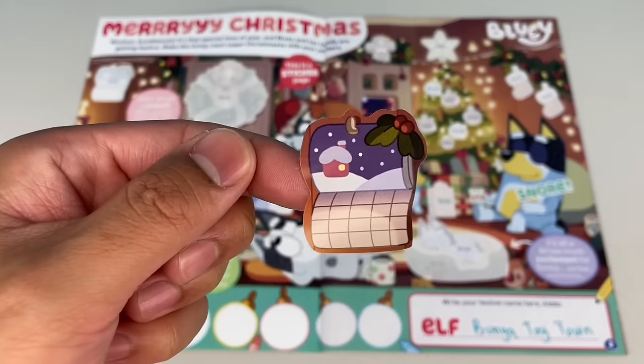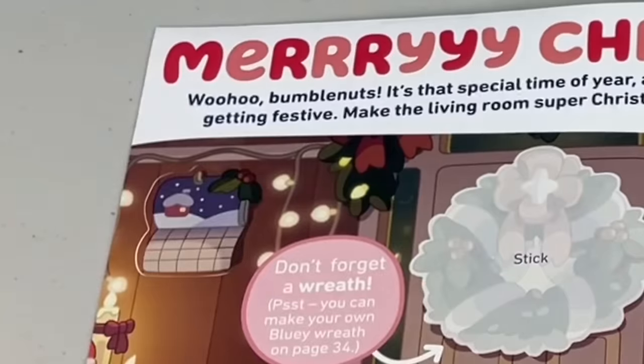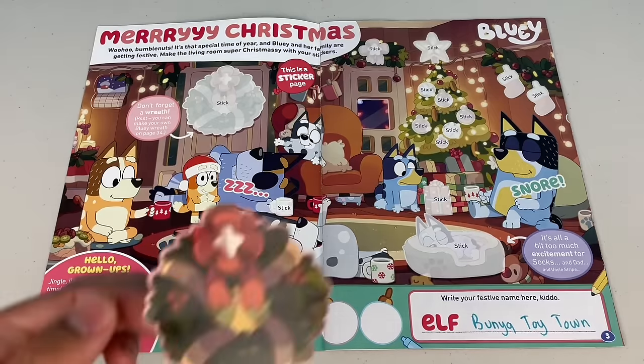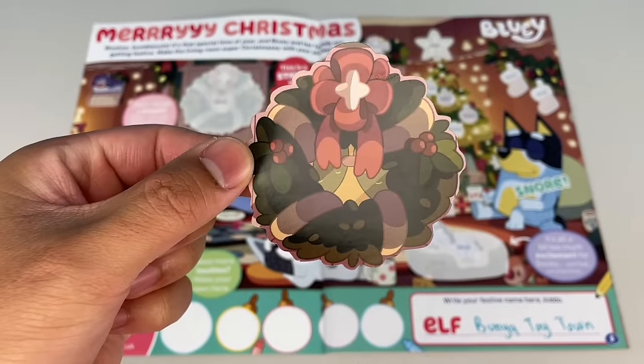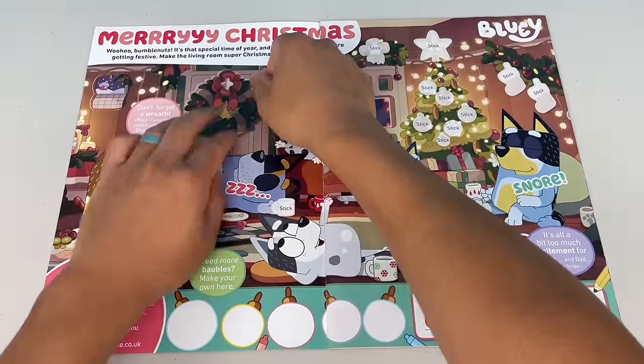First sticker. Oh, that's a calendar. We need a countdown to Christmas. Wait, what's that say? Don't forget a wreath. Psst, you can make your own Bluey wreath on page 34. Oh, that sounds great. Let's decorate the Heelers' house with this sticky wreath. Oh, look at that. Very Christmassy.